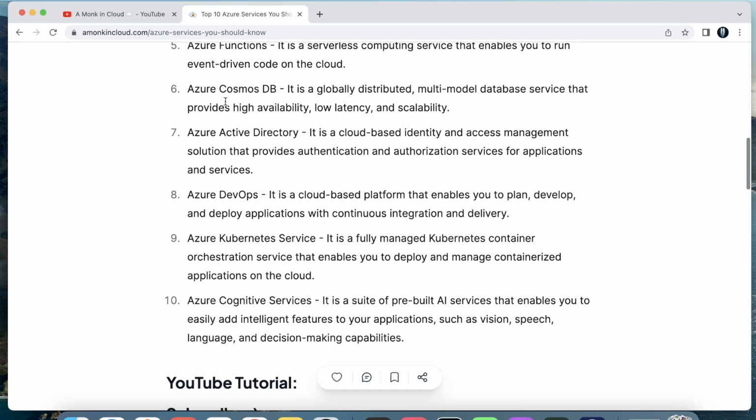The sixth one is Azure Cosmos DB, which is really important. It is a globally distributed multi-model database service that provides high availability, low latency, and scalability for all your applications, right? So learn Azure Cosmos Database.